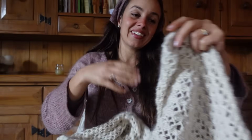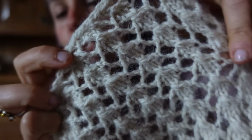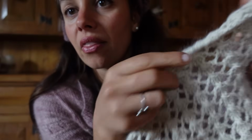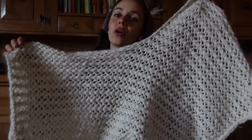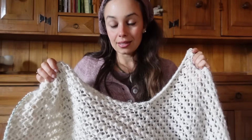But I love this. It's a 4-row repeat, super easy, super simple, just yarn overs and knit 3 togethers or something, I don't remember, but super simple to make. And you knit back and forth, so there is a little bit of purling on the wrong side, but I love making this. The other thing that I really love, from the construction, I love the construction as well, is the yarn that I'm using.